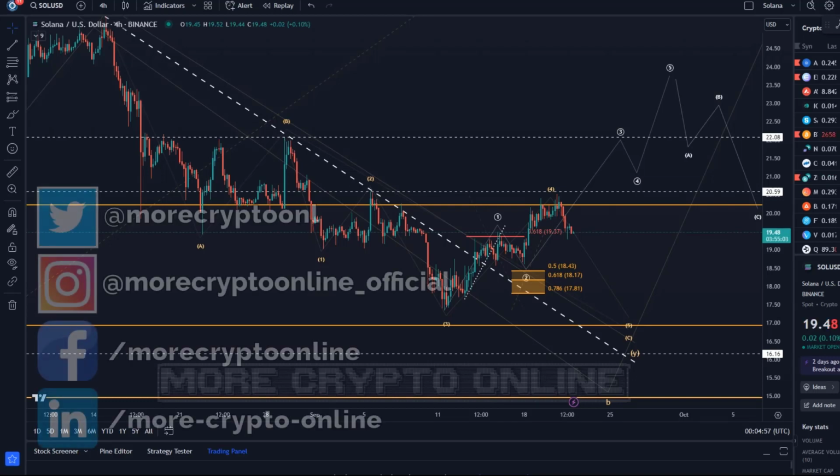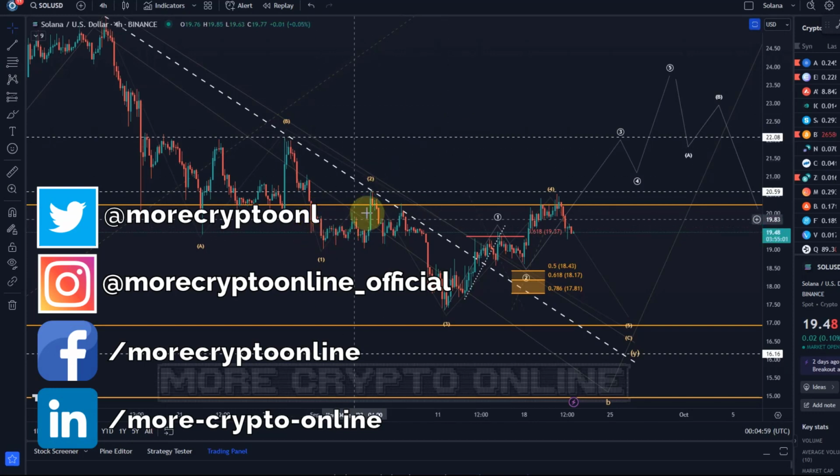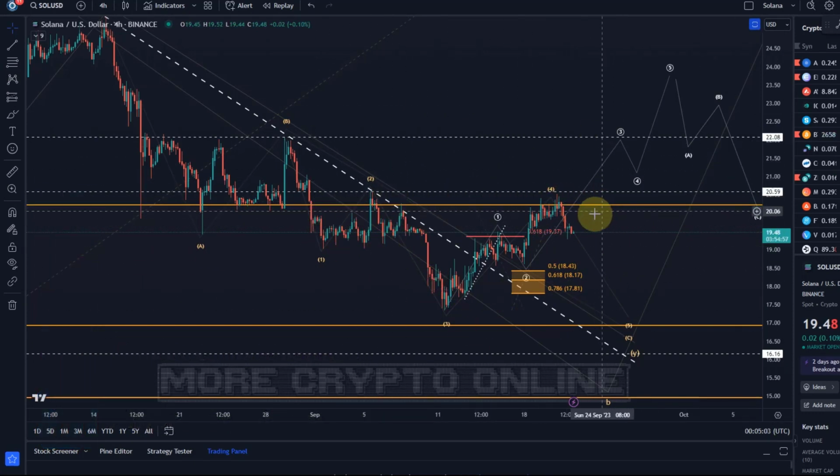Yeah, Solana continues to work on this potential inverse head and shoulders pattern. It's obviously getting some selling pressure today as well, or yesterday, but it's actually holding quite well. So that indicates some strength here, short term at least.